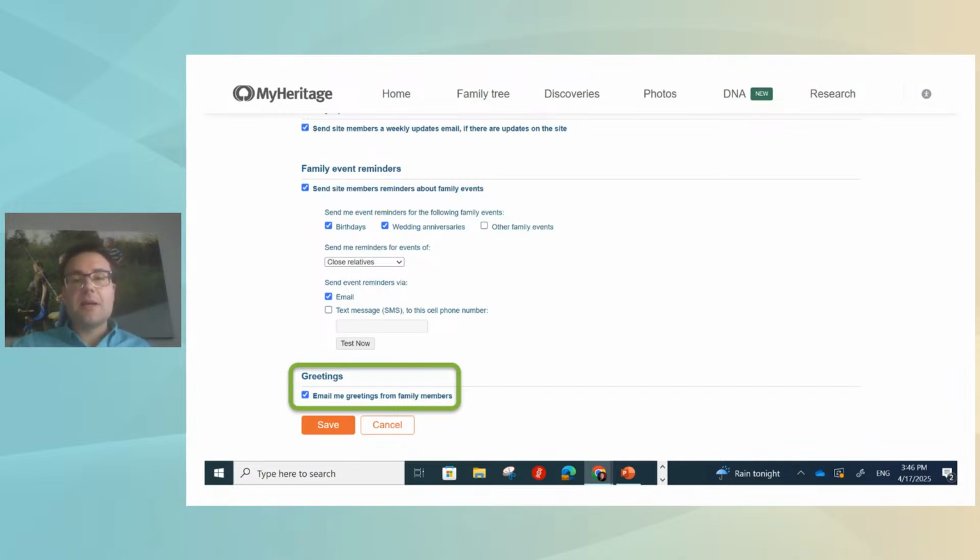Anybody who's been doing lots of DNA research knows that it's quite frustrating to contact DNA matches because most of them don't respond. And so this is a way that you can help change the problem by making sure you're somebody who always responds.